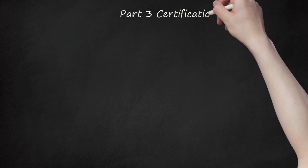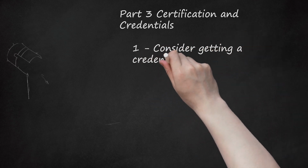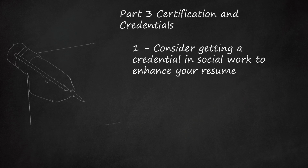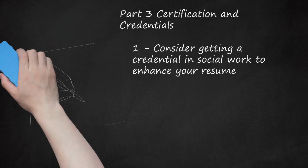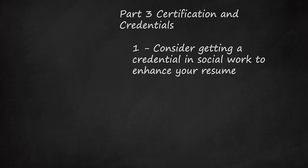Part 3: Certification and Credentials. 1. Consider getting a credential in social work to enhance your resume. If you have an MSW, you may want to get a credential from the National Association of Social Workers, NASW. There are 3 options through this organization. If you are not a clinical social worker, but you want to specialize in a particular field, such as social work with children, the elderly, or another area, there are several specialized social work institutions that give voluntary certification.